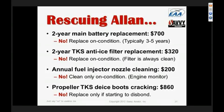And again, this is one that recently Cirrus took the 2-year filter replacement out of their manual, but they've had it in there for the better part of a decade, and we just always say no to it. We've already talked about fuel nozzle cleaning. It's never a good idea to clean fuel nozzles prophylactically, because the chances of it causing a problem are greater than the chances of it curing a problem.